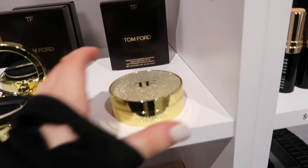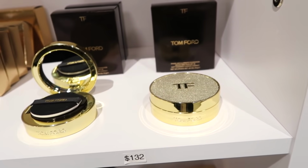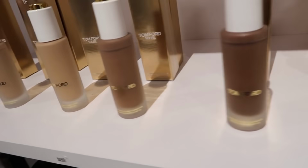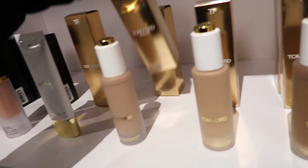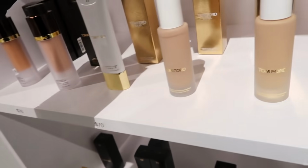And then Tom Ford is 60% off at my store. I really didn't see a whole lot of new Tom Ford there. It's kind of hard to keep track because my store has a lot of it, so I just kind of skimmed through everything here on the shelves. I did end up picking a couple things up, so I'll share that at the end.